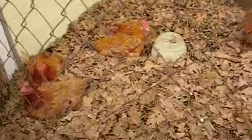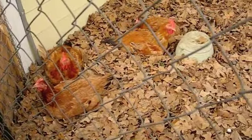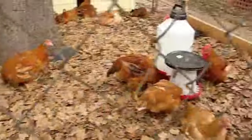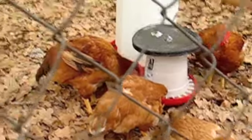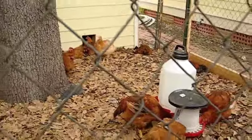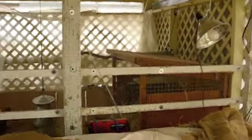Anyway, in a couple of days I will be putting the new layers in with my veteran ladies, current chicken chicas. So I'll have to do that late at night. But I'm going to do a 180 here so you can see what the deal is. What I've done is I've removed a lot of the plastic and stuff. This right here is the coop for the chicken chicas.